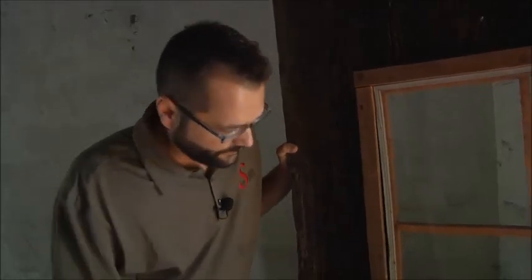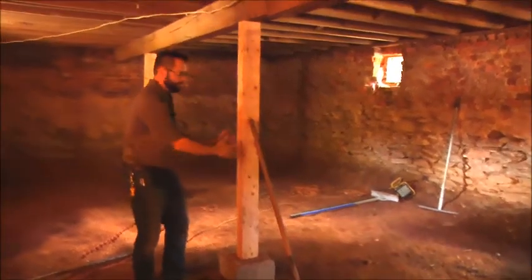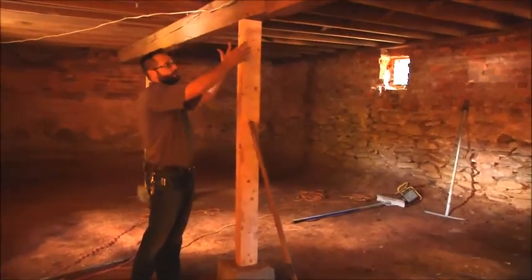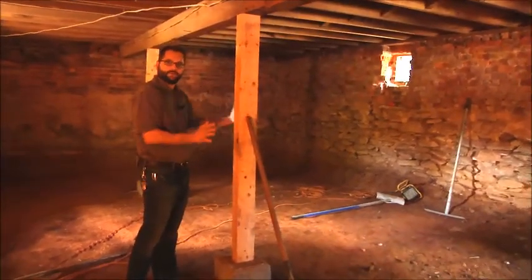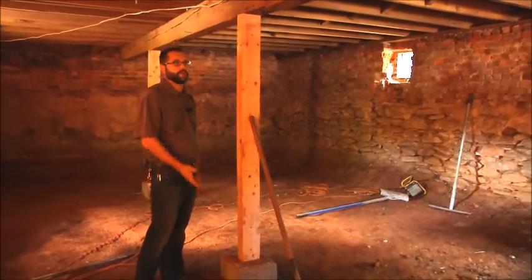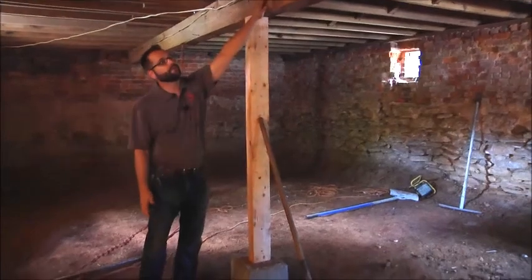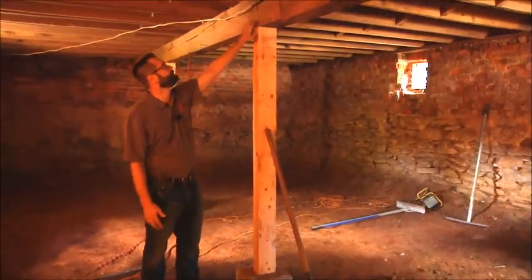The window's obviously been redone. This is where that beam that was outside that I was talking about is going to be the newel post. This is where it sat, and it was actually encapsulated in CMU, which is what they had done at some point.